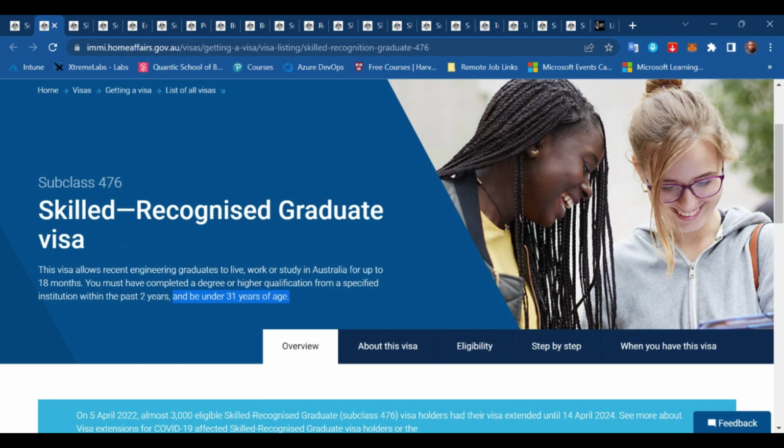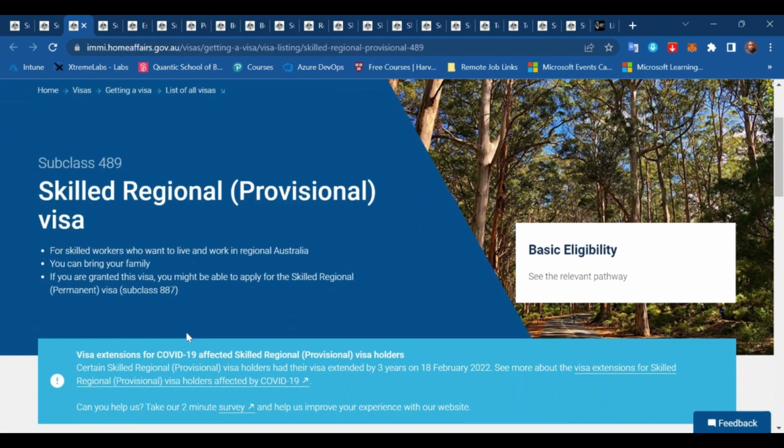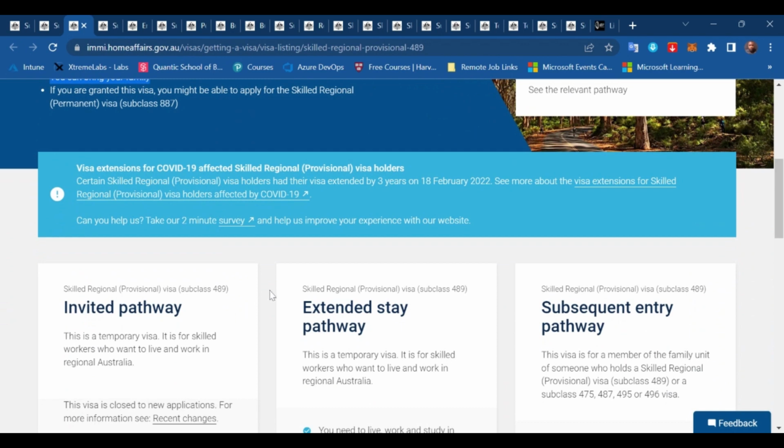The third program is the Skilled Regional Provincial Visa. And you can bring your family. I think this will interest a lot of persons. Not many countries offer you this job visa opportunity. So if Australia is anything close to your dream country that you don't mind relocating to, maybe on a permanent or temporary basis, then you can consider this skilled regional.